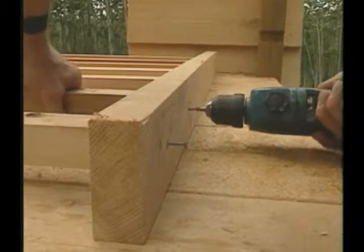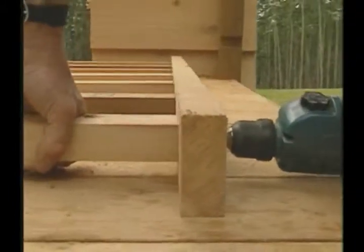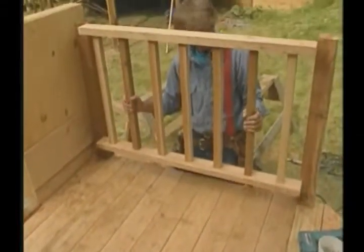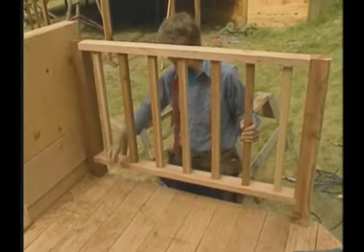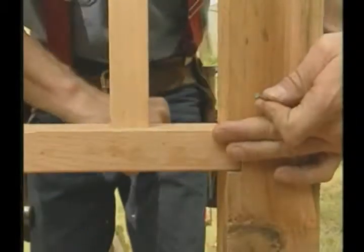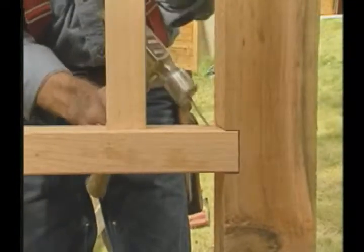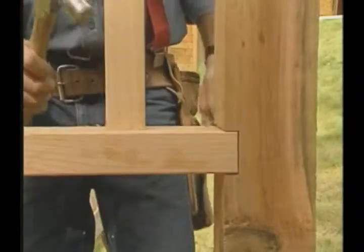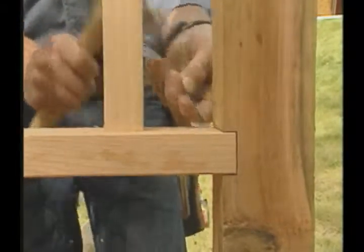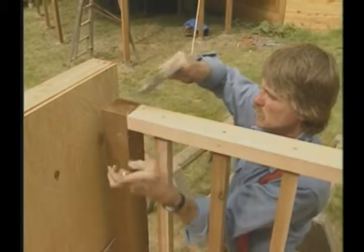To keep these 2x2s from twisting, you can lock them in place with a finish nail. The bottom rail is held in the dado with a couple galvanized finish nails, and a toenail up here on top.